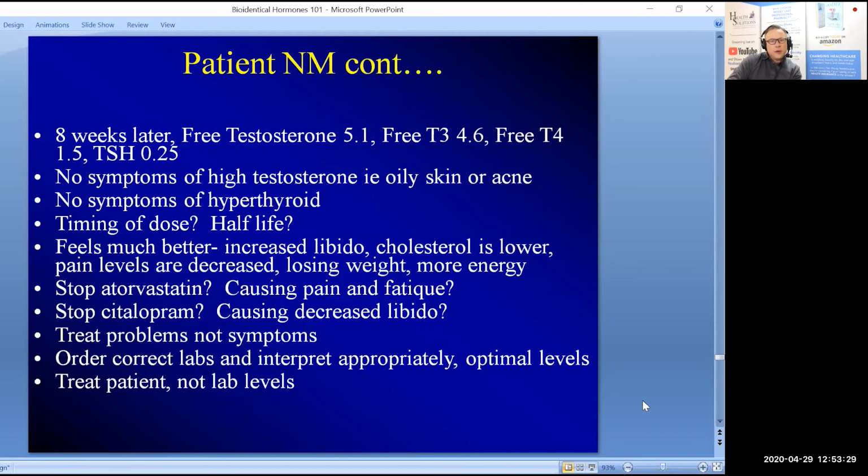Same thing with the thyroid. How's she feeling? Let's not worry about that number of 4.6 for the T3. And realize this: if she took her dose first thing in the morning and she took her labs two hours later at 9 o'clock in the morning or whatever, those levels are going to look high. But at noon, remember, T3 has a short half-life. At noon, the level will be down to like 3. So don't get too concerned about a one-time number like that.